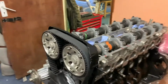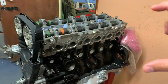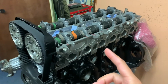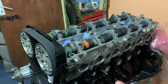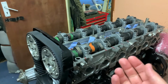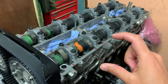So going on the top side, like I say, Titan Motorsport cam gears. Built head with rear competition spec valves. Stock size, we didn't go oversized because we don't need to go down that route. It'd probably be something that I might do in the future. Beehive coils from GSC with titanium valve spring retainers, and rear competition spec valves. Titanium spring retainers, and yeah, beehive coils.